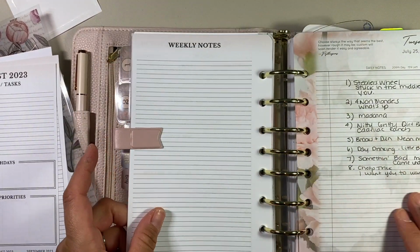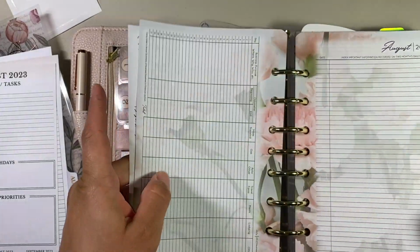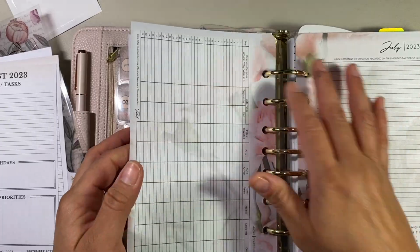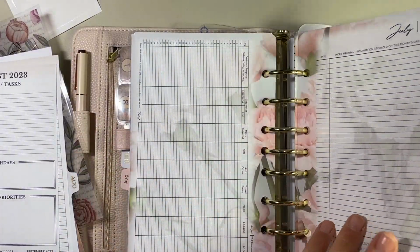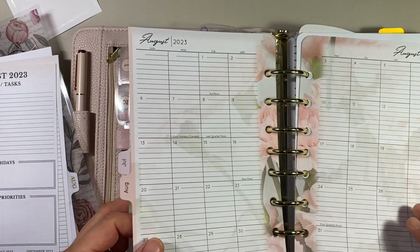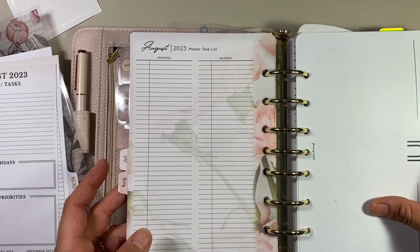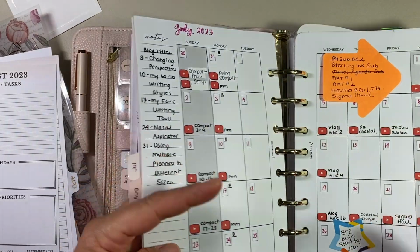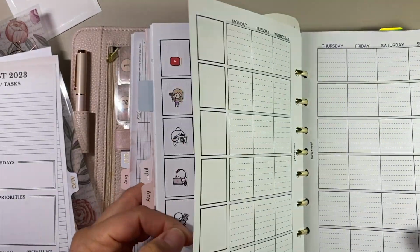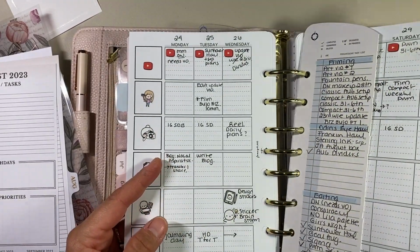And then I've got my dailies. So I've got the rest of July here, and then August right behind. And then I've got another tab, and this is for my stats for my business. So that second tab is for that. And then I've got my work schedule, which I don't need the whole thing, but I kind of just kept it for reference because I'm still on this last week.